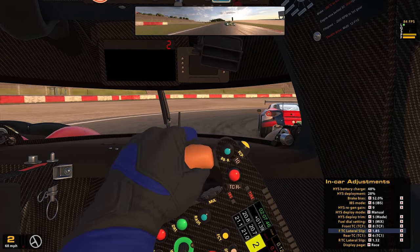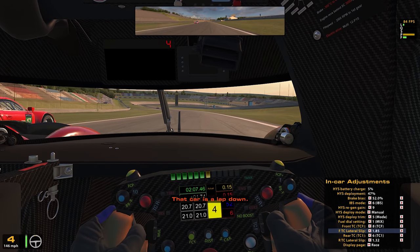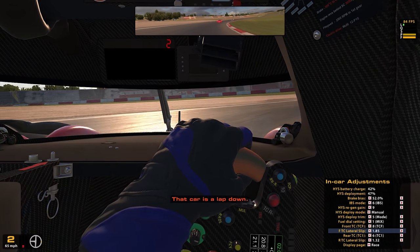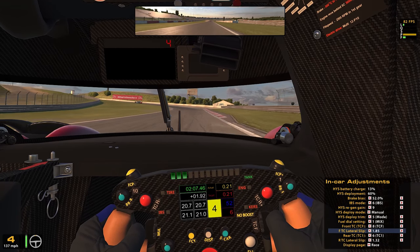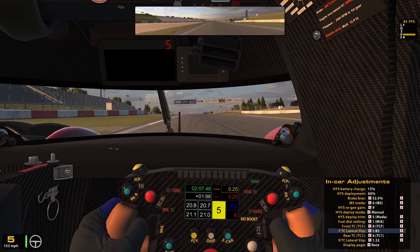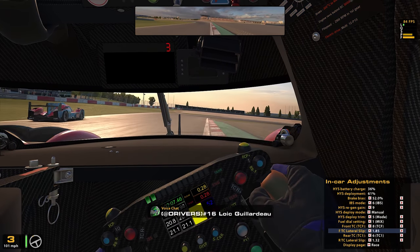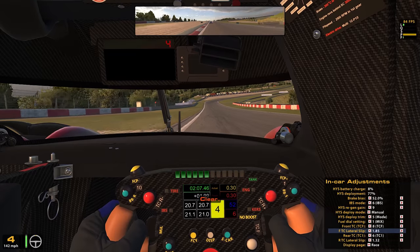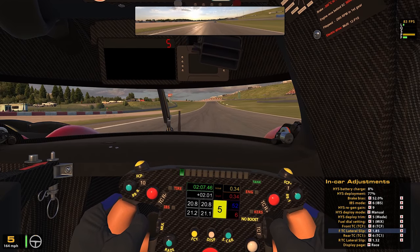Oh, here we go. Car on your left. That car's a lap down. Clear. Car on your left. Clear on the left. That car's a lap down. Abruti de merde. Turquita, pourrie. Car on your left. Okay. Clear. Por qué, my friend? Damn, my seat is sideways.